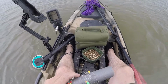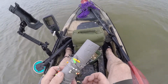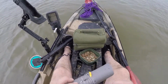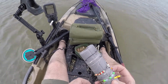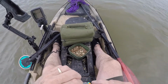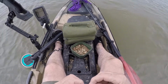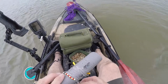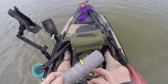Not entirely sure what this one is. It looks like a 3-hook something or other. They all went on really easily, but they never come off really easily. Excuse me while I faff around. Oh, at least the hooks are sharp. So what we need is a bass.